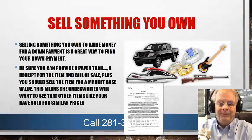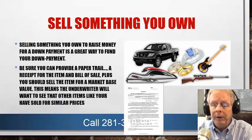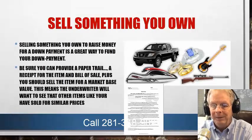Generally, a lot of people sell things on Craigslist. Good way to sell things. So what they'd want to do is they'd want to see a copy of your ad that you had on Craigslist. Now, if you sold it to a friend, we'd want you to have a bill of sale and a receipt showing that you received X number of dollars for the sale and the transfer of this property. So that's what the bill of sale does.